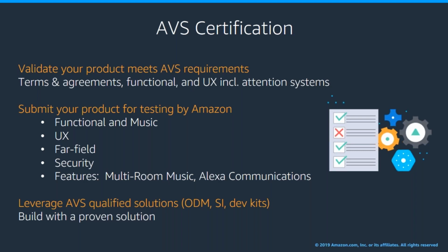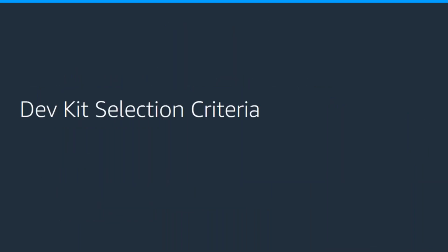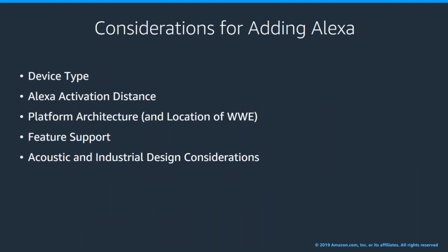Okay, so now that said, let's take a look at the factors that go into selecting a development kit. So the top categories for considering adding Alexa are listed on this page. Let's first focus on the first 4 items, and these tend to be the most commonly used first, and then I'll follow with a host of considerations based on acoustics and industrial design of the product.